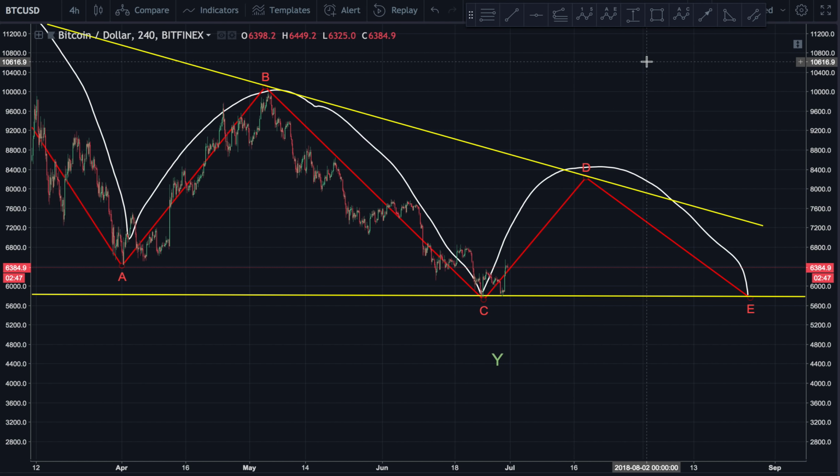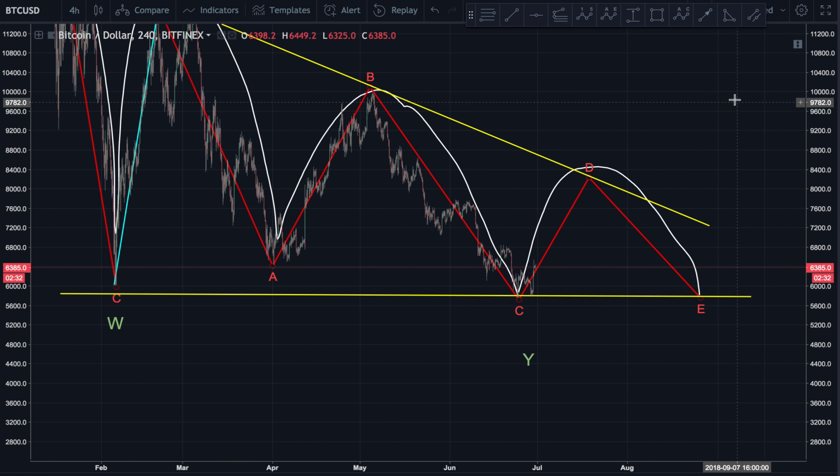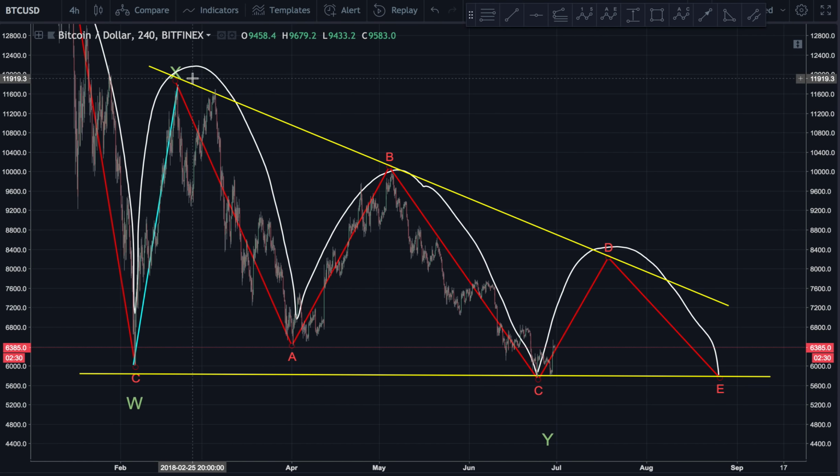Until we break above 10,000, until we stop creating a series of lower highs with these bounces, I'm going to believe that we're still in a corrective phase. Once we break this trend, we had a high here, a lower high here. I'm assuming this is going to create a lower high here. If it does not, and we break above 10,000, that'll break this pattern, and that'll confirm an uptrend.